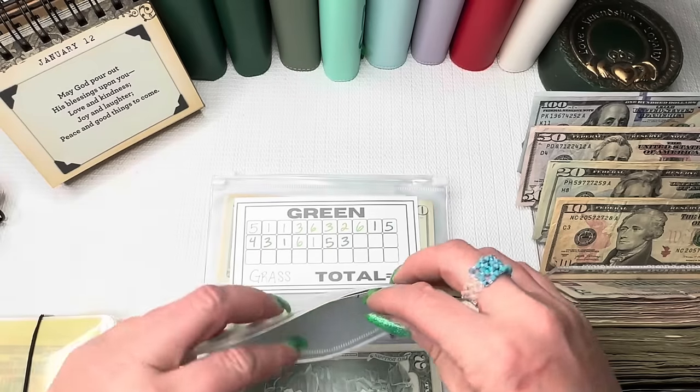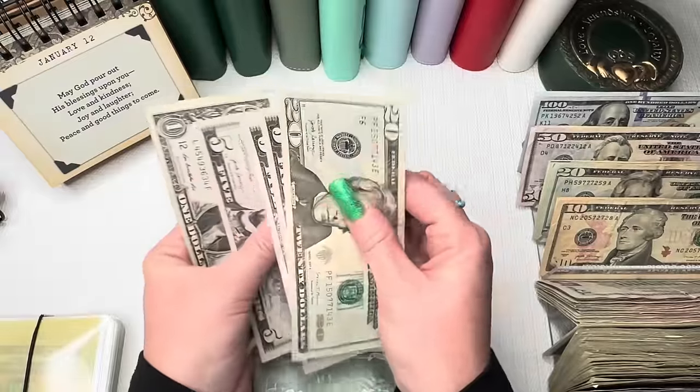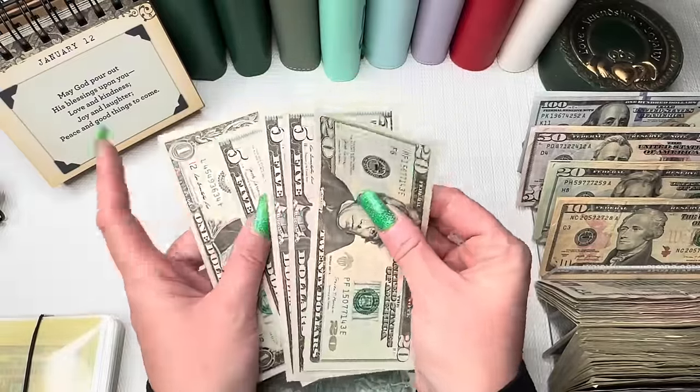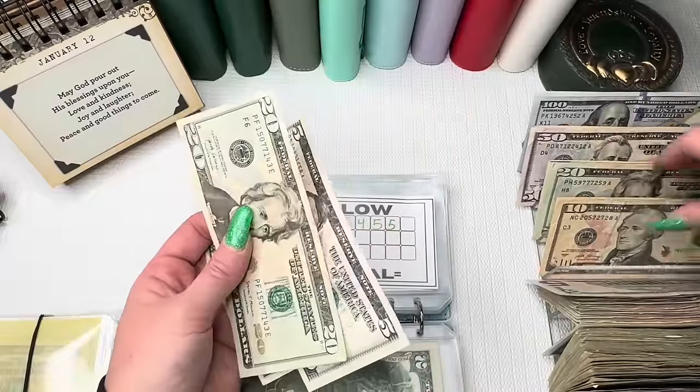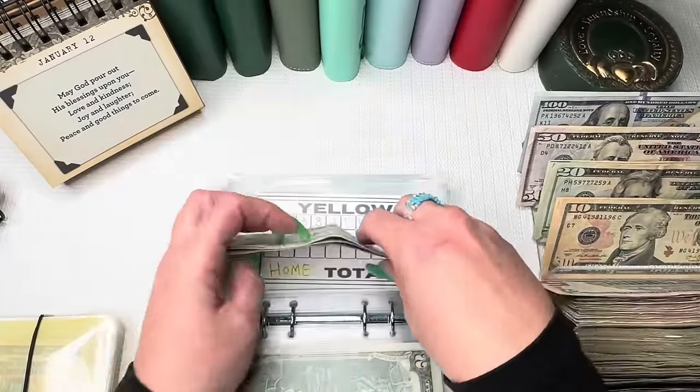Moving on to the yellow category, which is for home. We have 25, 35, 40. 36, not 40. Oh my goodness. We're going to put two fives back and take a 10. So we have 20, 35, 36.